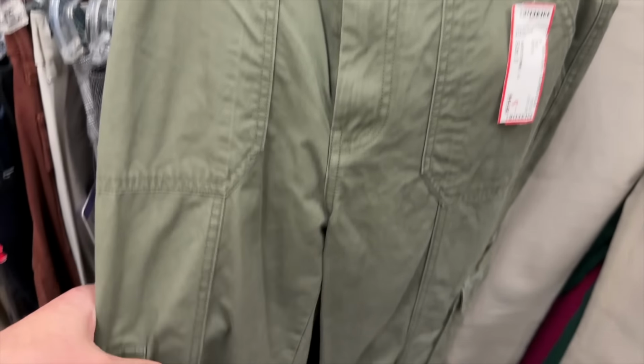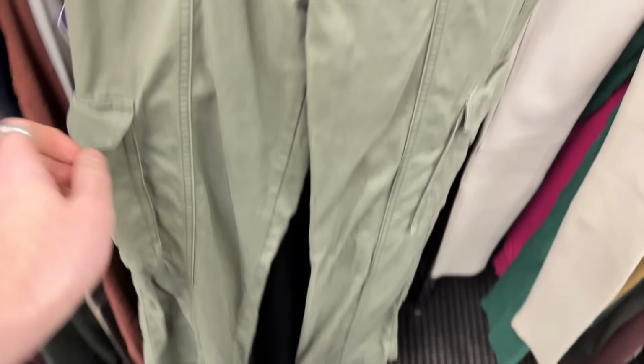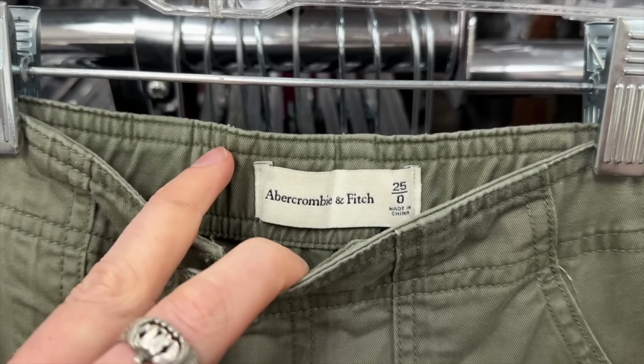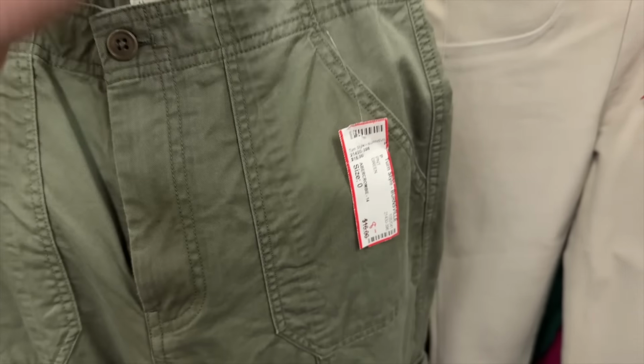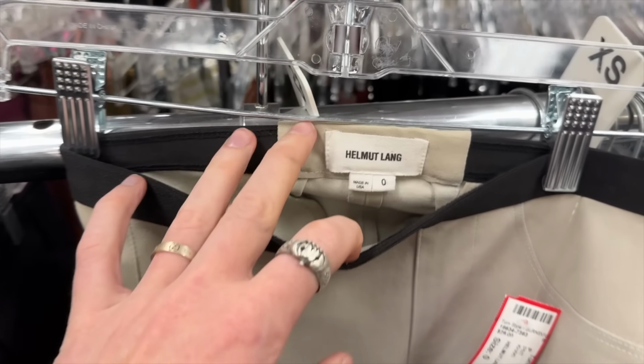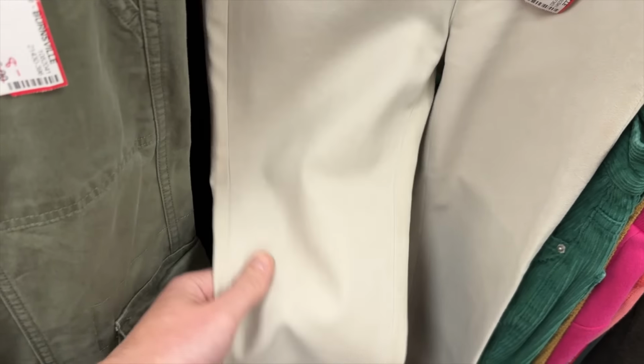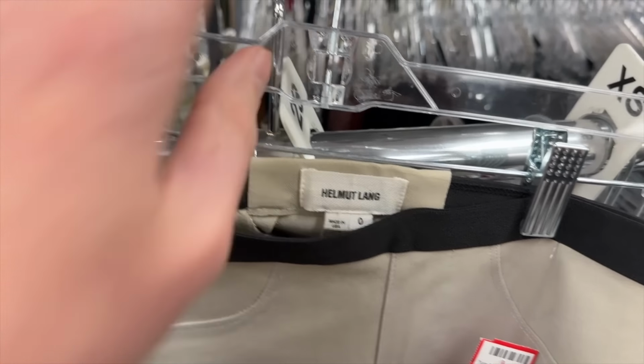I did grab a couple pair of pants though, so here's the first pair I grabbed. These are Abercrombie & Fitch, and they're actually already half off at $8. I love the cargo style, and I have these in a different color in my closet, and they're doing well. These Helmut Langs I considered because they're pretty cheap and they were real leather, but upon looking at some comps, I decided to pass.